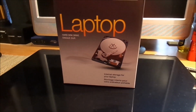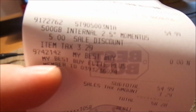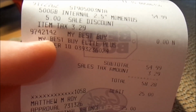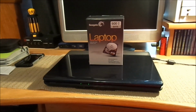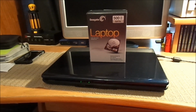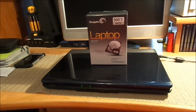And I can see if I can show you guys the receipt here. Normally, I think this drive sells for $60. But I got it on special for $54.99, if this camera will focus. There you go. So total was $58.28 after tax. So still not too bad. So what I'm going to do is put this hard drive in the laptop and load up Windows 7. And once that's done, I should have a perfectly good working Toshiba Satellite laptop for under $70.